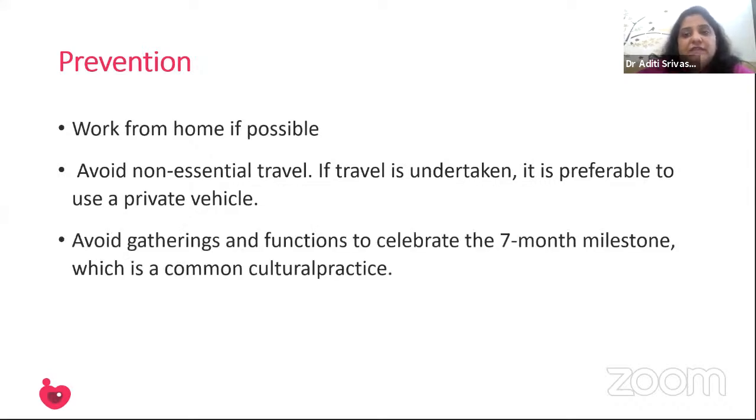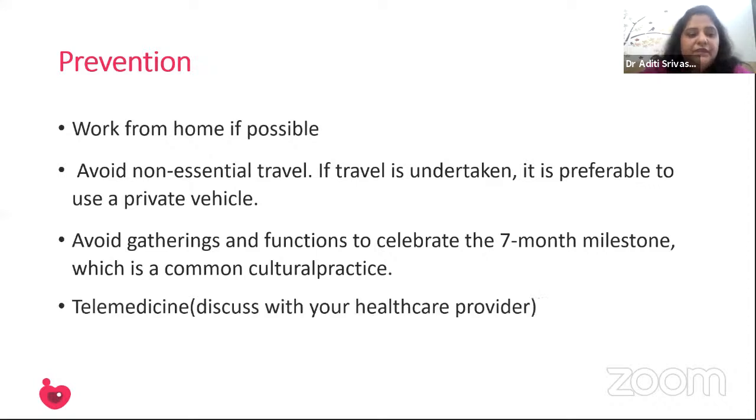Especially in pregnancy, as a cultural thing, many mothers have this ritual at the 7th month, where every relative is gathered and some ceremonies happen. So again, it always carries a risk of infection, and ideally, if possible, should be avoided.